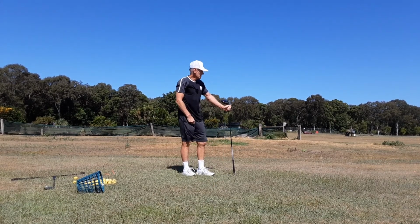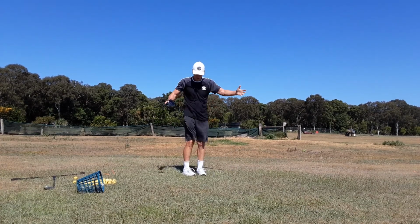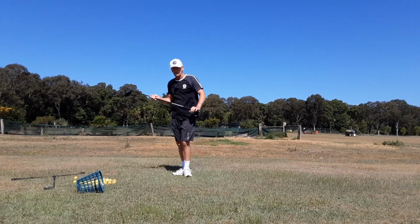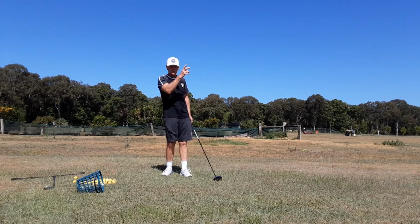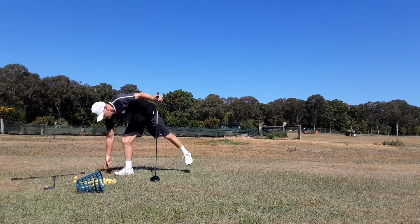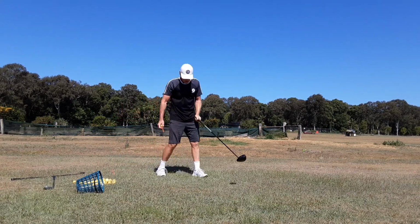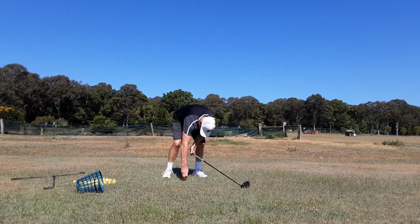Guys, there's a tree up here that I'm aiming at, and the tree's about 20 feet wide in the foliage. Every one of these shots is going straight over the top of the tree. It starts on the right of the tree, comes back, but it hasn't been outside the bounds of the tree. And we've got a really hard right to left wind. It's not clearing the tree by much because it's going very low.